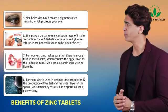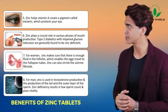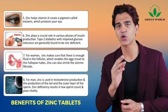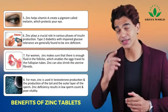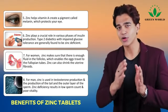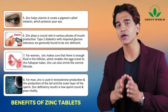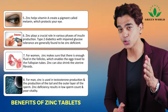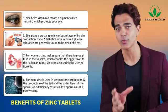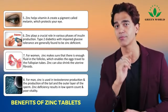Zinc also helps vitamin A to create a pigment called melanin to protect our eyes. Now, the color of our eyes is derived from the pigment called melanin. The more melanin in the iris of our eye, the darker our eyes are. But beyond the color of our eye, this very melanin helps in protecting our eyes from ultraviolet rays. And to produce that very melanin, we need zinc and vitamin A as the raw material. And deficiency of zinc is one of the leading causes of vision impairment.